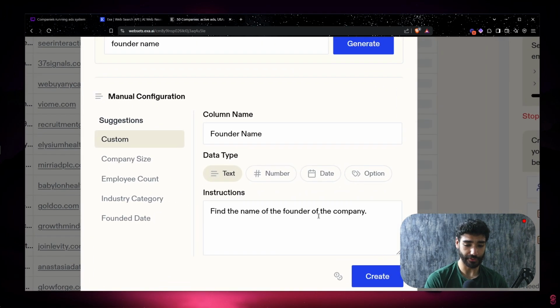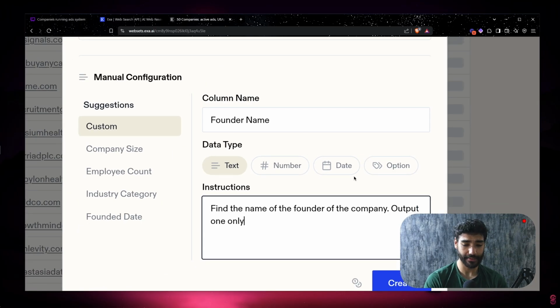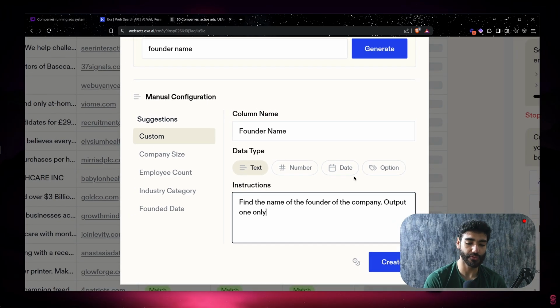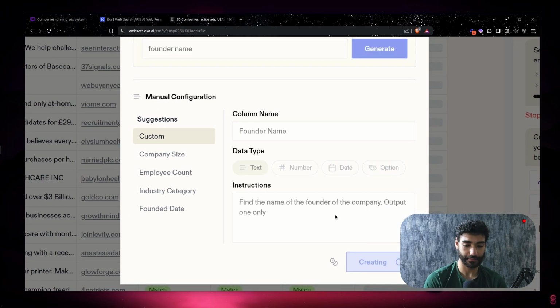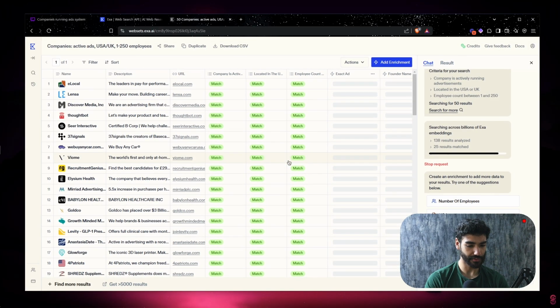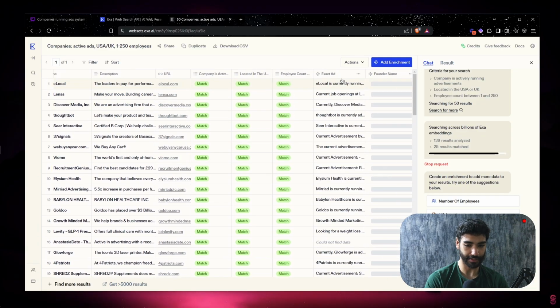What I would recommend you do is always make sure to add output one only, just because when you gather data off the internet, right? Typically some companies have multiple founders. Now I only want to talk to just one, okay? And click on create again. Okay? So once you do that, we just found 30 right now. And then I'm going to go to add enrichment.